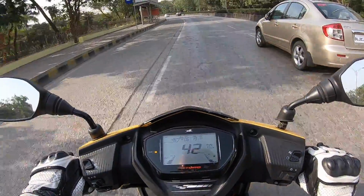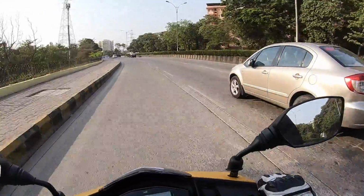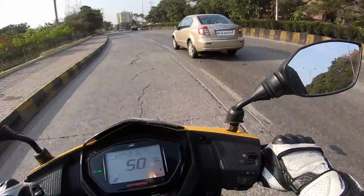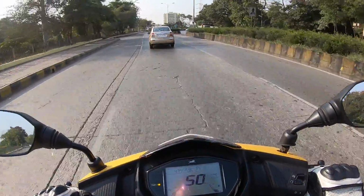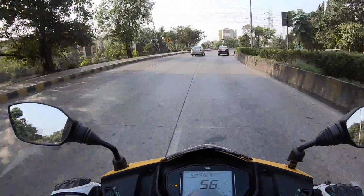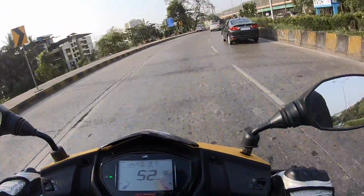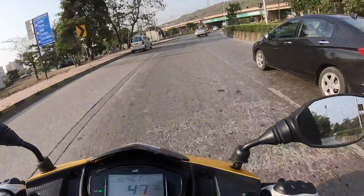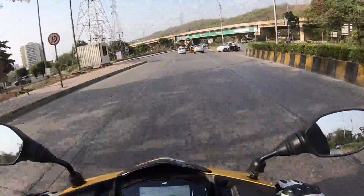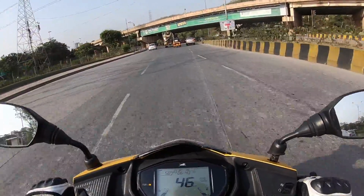So right now I am giving it the beans, opening throttle all the time, and obviously it cannot even keep up with an SX4 which is like 7-8 years old, but that doesn't really matter because low end performance is a bit lacking. In that sense, the Access is very punchy lower down. Even the Grazia is quite punchy lower down, so that's where the NTorq kind of lacks. However, in other things it excels. It really makes you smile. It feels nice to ride, it feels fun to ride, and it looks like $1 million.